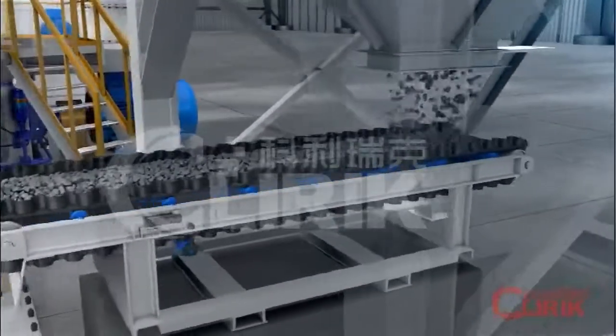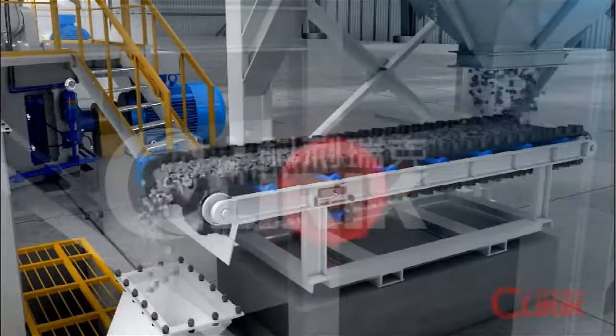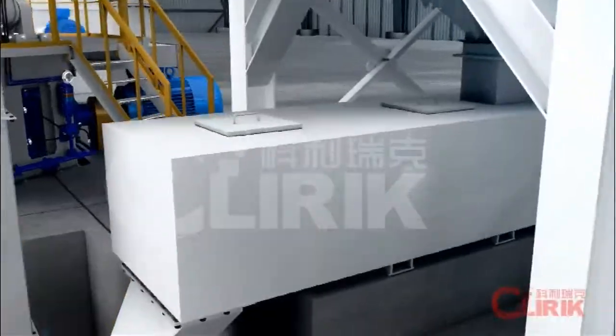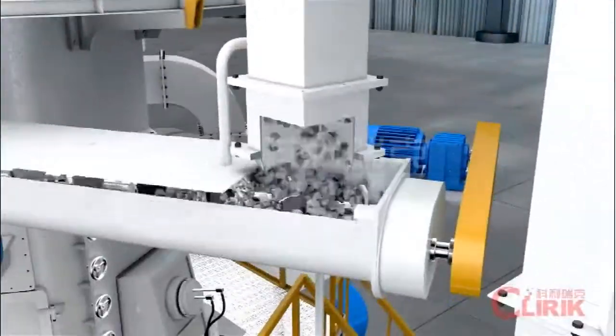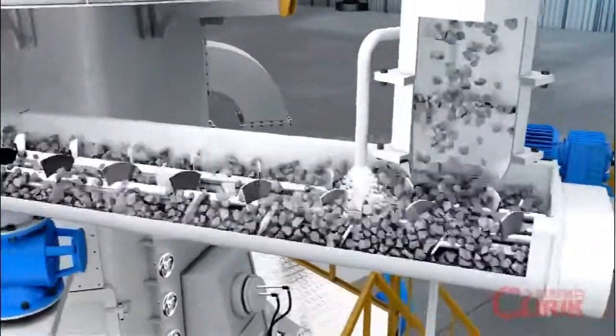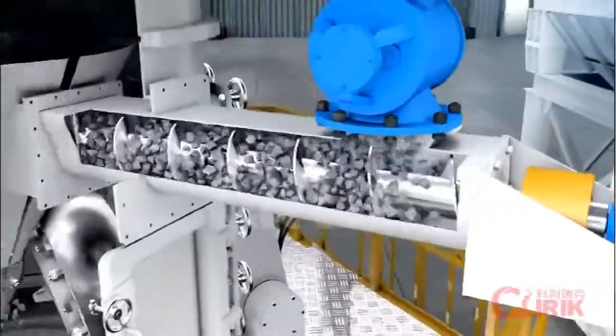Under the silo, the material is precisely weighed and controlled by the weigh belt. Number 2 bucket elevator transports materials into the mixing stage. The materials are mixed completely with the dispersing agent, then evenly enter into the main unit by the screw feeder.